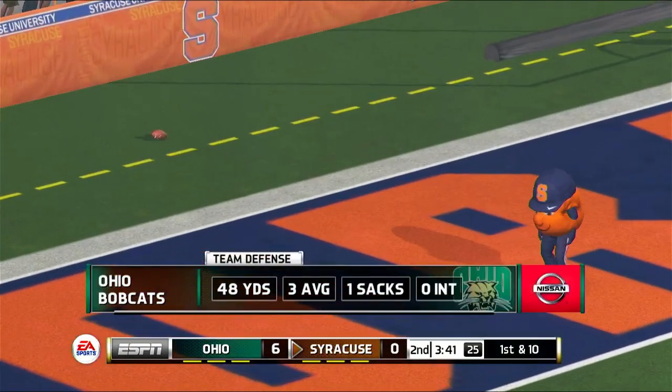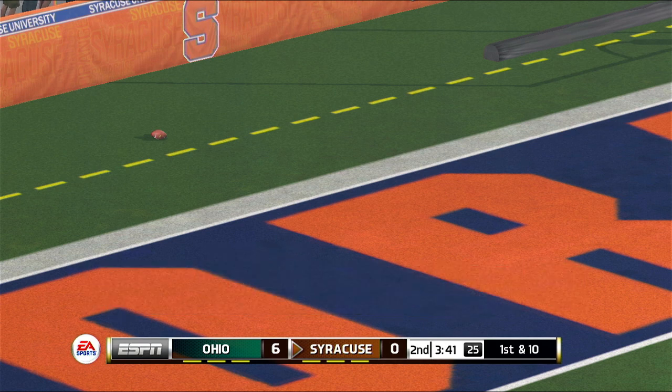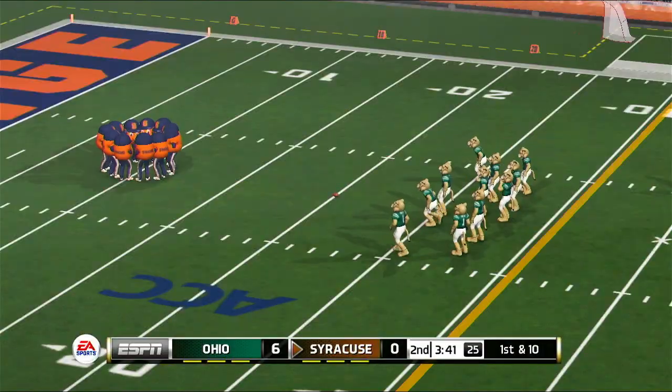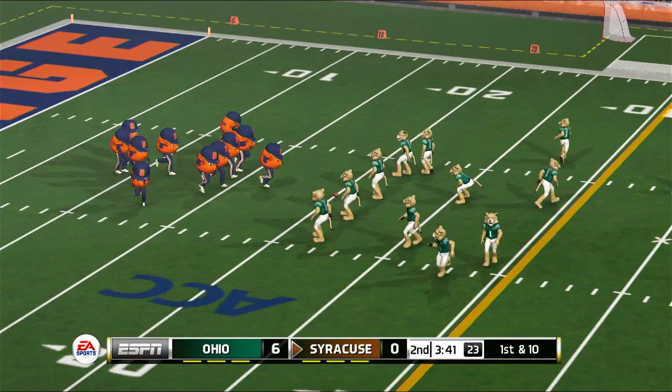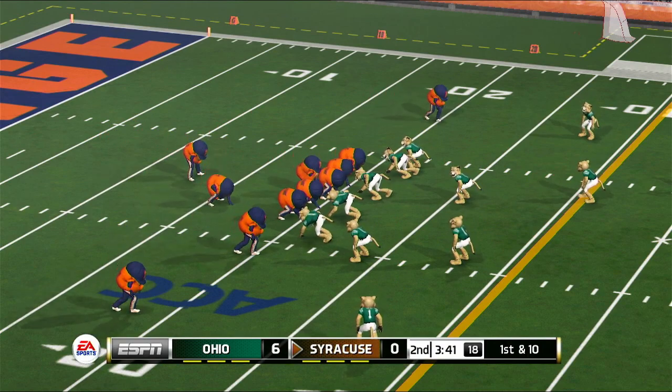I think this defense has played well enough to be able to win this game, obviously. But at some point, you'd love to see their own offense feed off of some of the confidence that their defense is playing with. Because up to this point, the defense is keeping them in the game. But the offense isn't quite doing enough to be able to build on that lead.